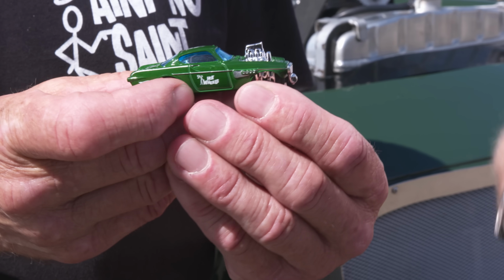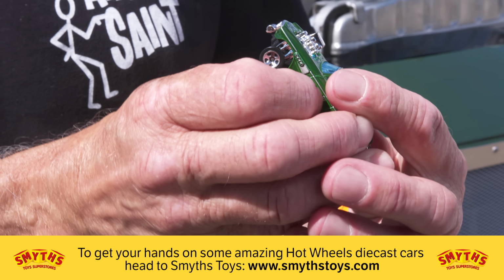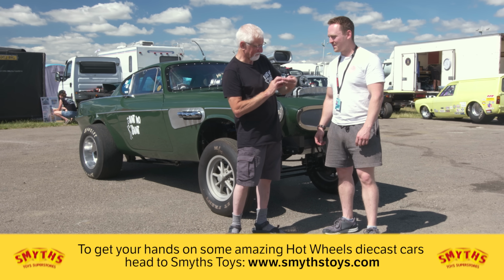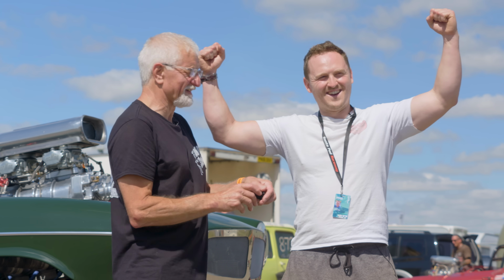Oh, that is a die-cast Hot Wheels of your car. Brilliant. How amazing is that? That is absolutely stunning. The detail's brilliant. So how does that make you feel, holding your very own car as a die-cast? Brilliant. It's good. What does it say on the bottom? Oh, Volvo P1800 Gasser. There we go.